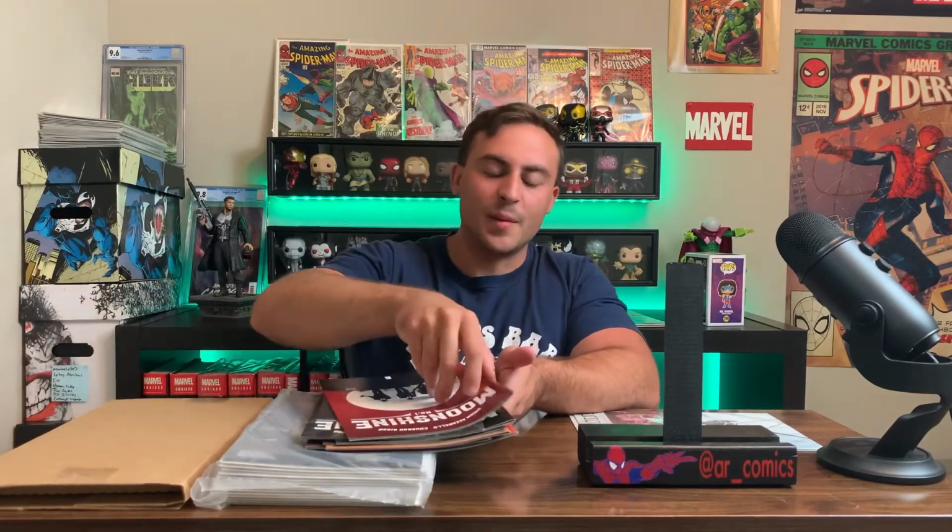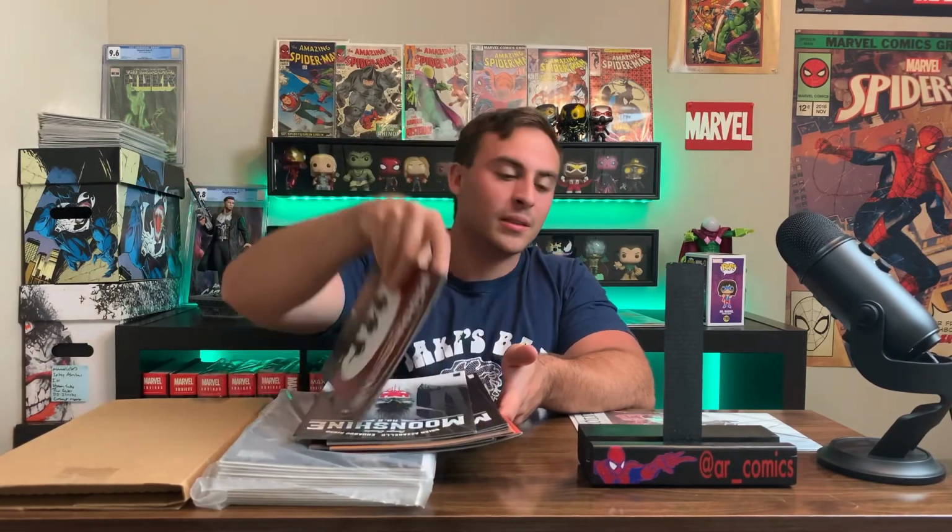Either way, it's Moonshine. I was really excited because the first one was pretty good. Alright, so I had a bad eBay purchase. It happens, I guess. These eight issues, I spent like 13 bucks on shipping.